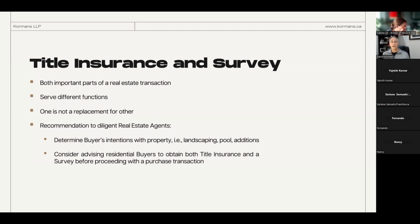Okay. But if you do have knowledge, or you are aware that they plan to put a pool in, for example, it's really beneficial to get a survey before they get too far into the transaction, because maybe there is a 10-foot easement across the back of the property for a utility company and they can't put a pool in because of that easement. So that's certainly going to affect what their intended use of the property is.